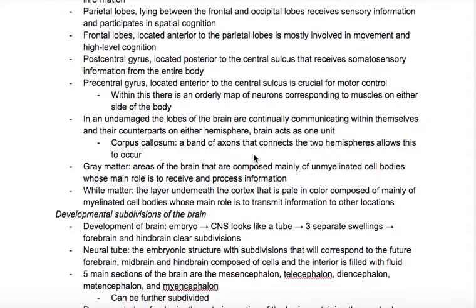And then in undamaged lobes of the brain, they are continually communicating within themselves and with their counterparts on either hemisphere to allow the brain to act as one unit. The structure that allows this to mostly happen is called the corpus callosum, which is a band of axons that connects the two hemispheres and allows this to occur.